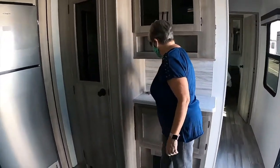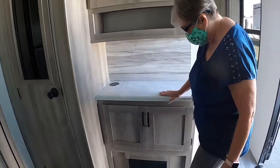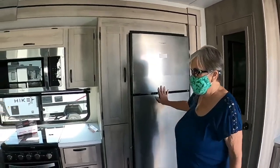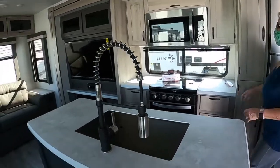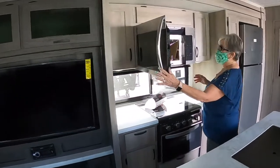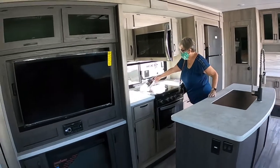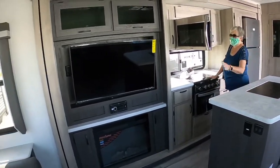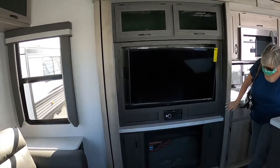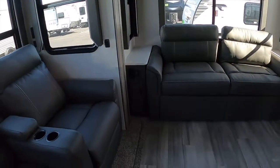This is really cool because once again, you've got your pop up over here for USBs and extra electricals. Again, a smaller fridge, but nice still. Wow, this is a convection oven that they do have in here. And you've got your stove and cooktop. This is a ton of space in here, TV. Lots of space. This really is almost like our setup. Even the cupboards on each side of the couch.